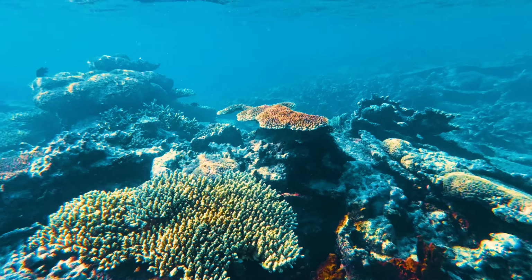So the snorkeling here is okay. There's a few little coral reefs. It's not amazing, but we saw Nemo, so it's also not that bad. That was just, what a perfect way to end our trip to Karimunjawa.